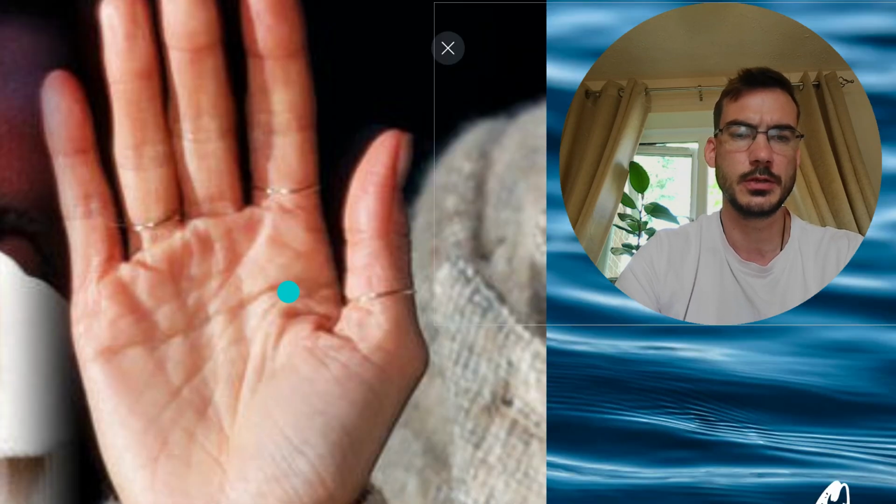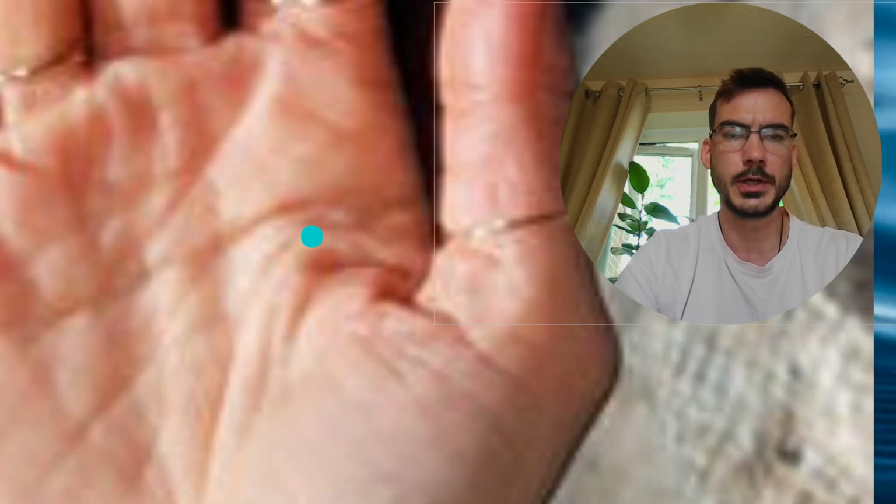And you can see it here in the form of an island just here. The age of 10 to about 16 was a particularly difficult age for this person.